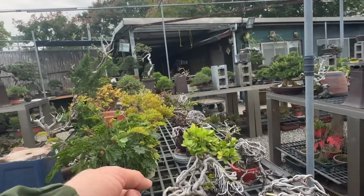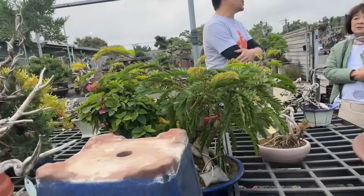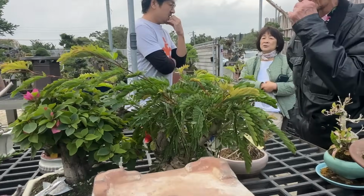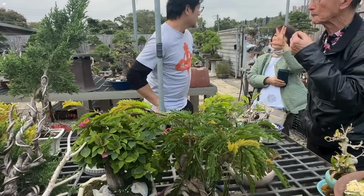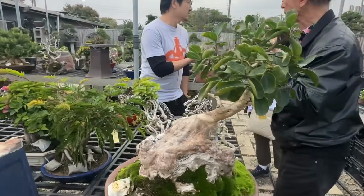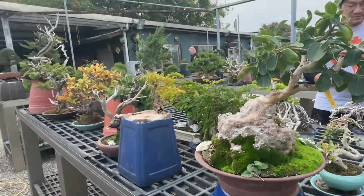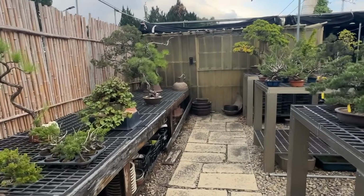Is that the tamarind? Stunning. Tamarind. Yeah. He said tamarind. He said, "Is it green?" You know the flowers that are like red flowers.